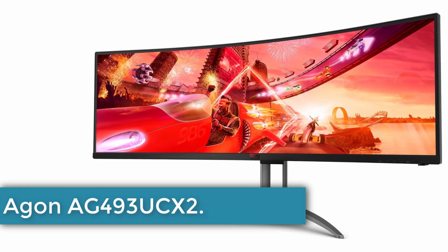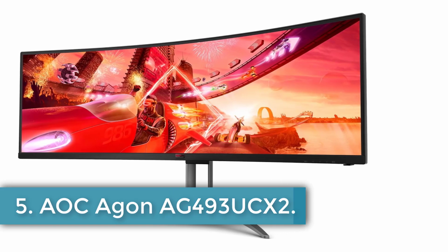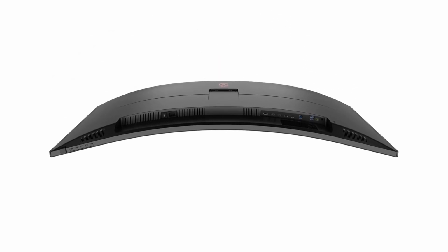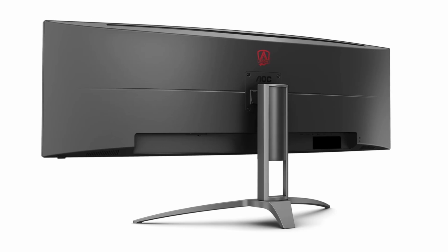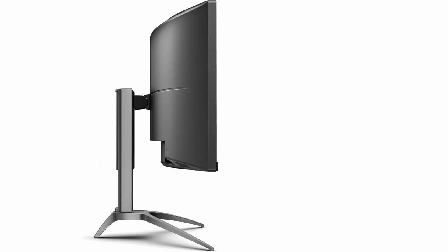Number 5. AOC Agon AG493UCX2. The AOC Agon is a 49-inch, 48.8-inch viewable, curved gaming monitor boasting a 5K QHD, 5120 by 1440 resolution and a 32:9 aspect ratio. Its 1800R curved VA panel provides an immersive gaming experience while also enhancing multitasking capabilities.